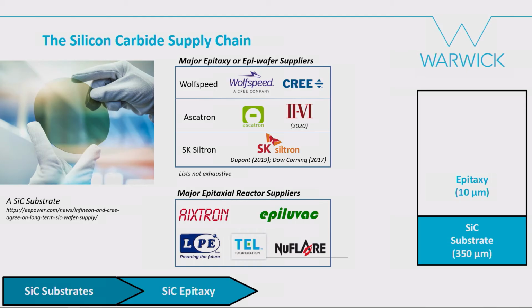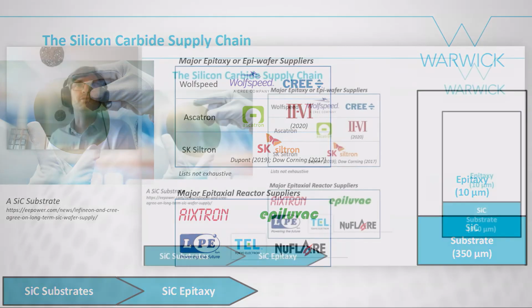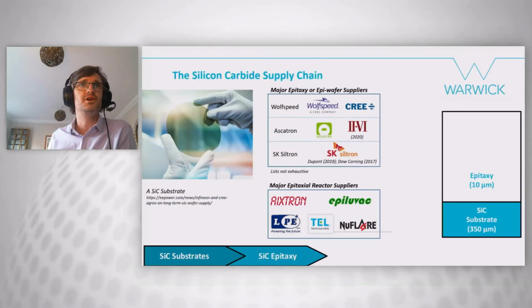Ascatron for very niche, very thick epitaxy requirements for very high voltage devices, and SK Siltron, who are a Korean company who until this year were DuPont, and before that Dow Corning silicon carbide substrate epitaxy process.